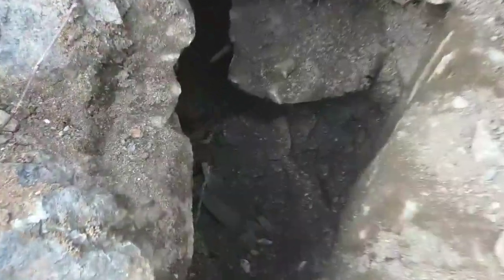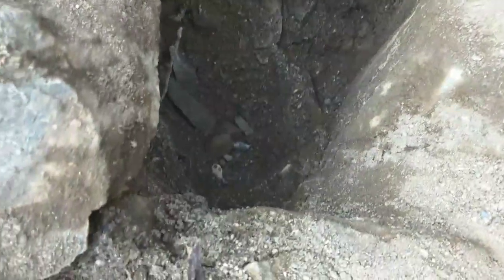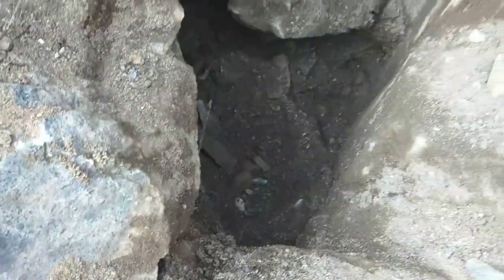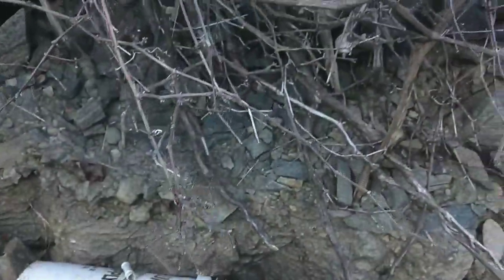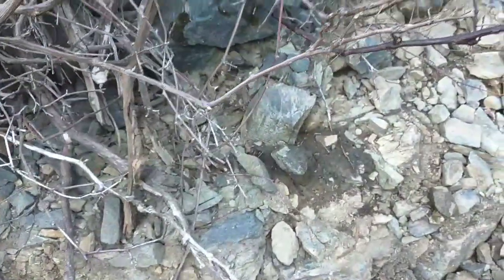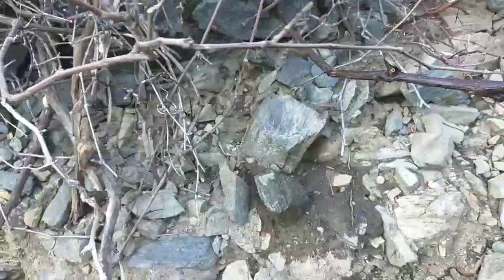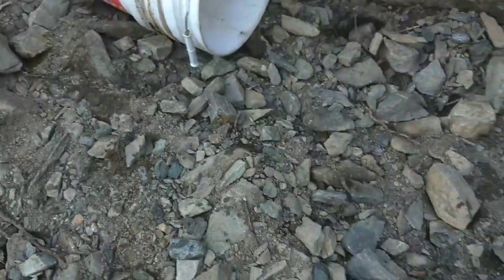I've dug in here pretty deep back inside there, and this last bucket, 2 buckets I ran from down inside there, got a lot less gold than I did just digging off of the surface here. So I think next time I come back out, it's going to be concentrate on these higher, just the top layers here.